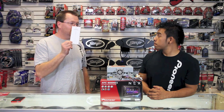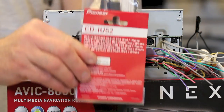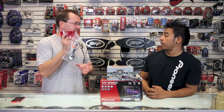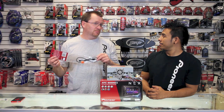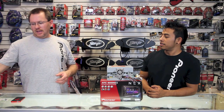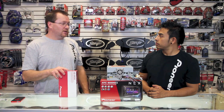Now, you need your lightning cable. If you don't want to use your own lightning cable, Pioneer makes this one right here. It's a lightning cable in a bag, and it's black, better than that white one. Anyways, and then you need a box like this. This particular one is for the iPhone. They make another one, which is the MHL adapter for the Android.